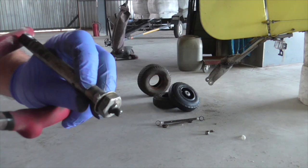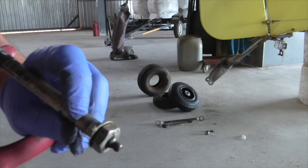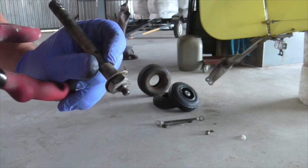Just had to fix this locking tab. Somebody had tightened it without locating it properly and bent the damn thing. Anyway, so let's get this back in.